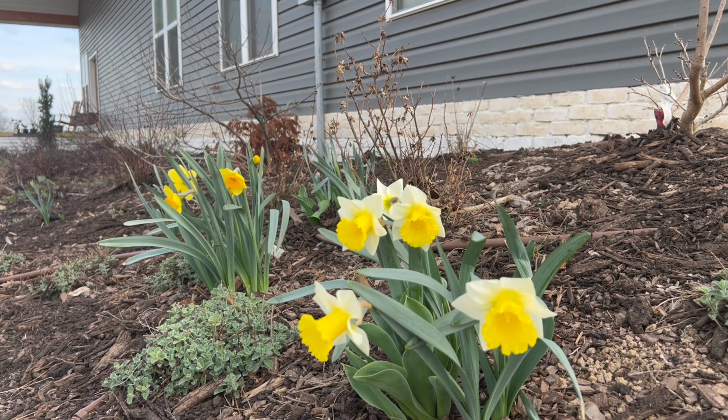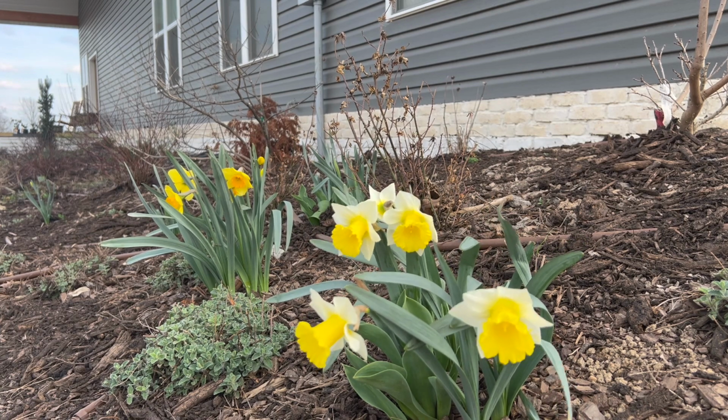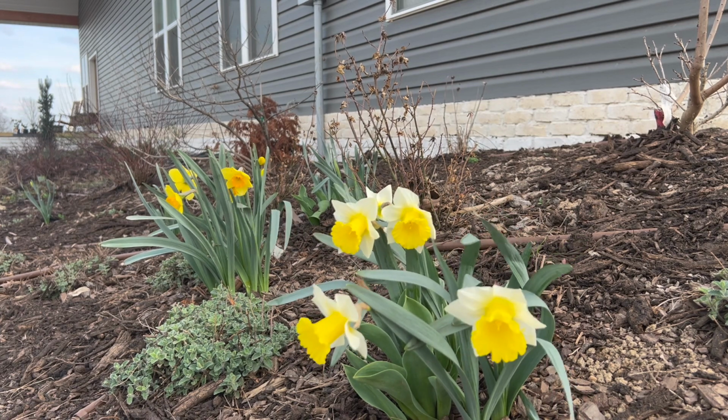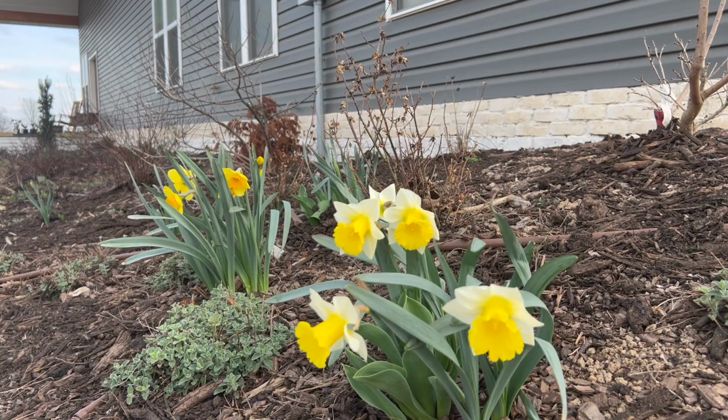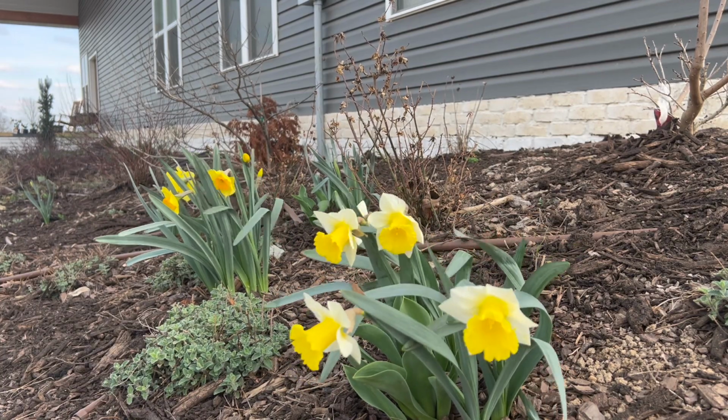Daffodils are another thing that is fairly long lasting in the vase. I've gotten over a week in the vase when I cut them at the proper time. Cut them before they're super open; if the back of the daffodil is papery, then it's probably too late to have good vase life.